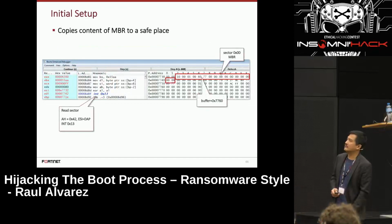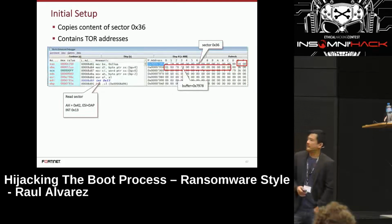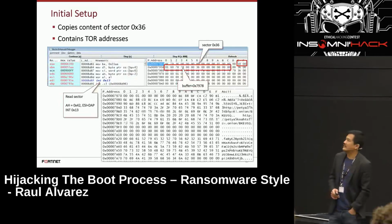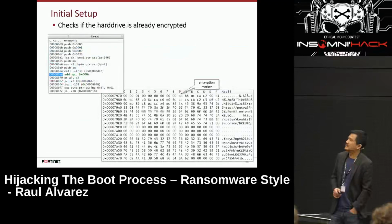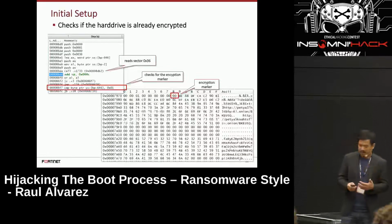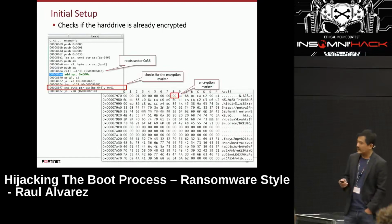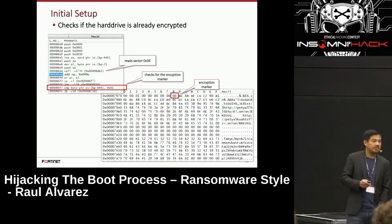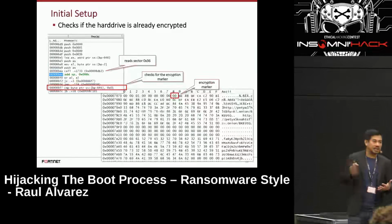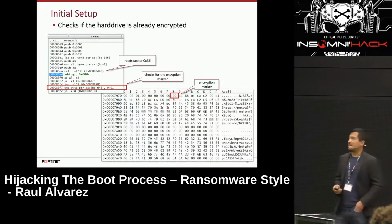This is where it copies the MBR to a safe place. If you happen to pay, you can actually get the actual MBR back, but not necessarily. I didn't actually pay, and then you can get this content. Whenever it reboots and you want to stop the reboot, you reboot again and restart the system. The malware knows if it has already encrypted the system. It has a certain marker: if it is 0, that means you're not yet infected; if it is 1, you're already infected. If it is 0, it will infect your system and then change the flag. If it is 1, instead of encrypting the system, it will show you the flashing screen.